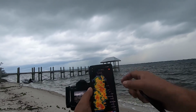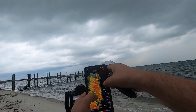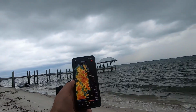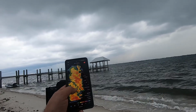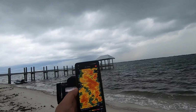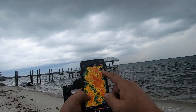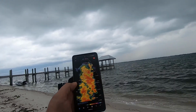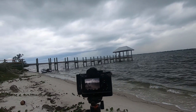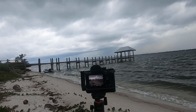Let me show you the radar. I'm right here where this blue circle is, and everything just seems to be inching towards me here. And there is a lot of lightning, if you can see that, in those clouds right there. So the lightning is straight out there and looks like it's headed pretty much this way. So I don't think I'm gonna have time to put my filters on, get a long exposure before I get dumped on or electrocuted.